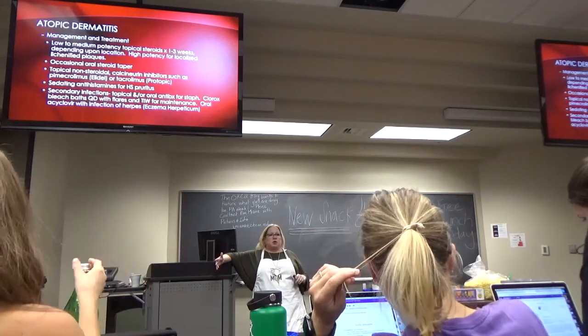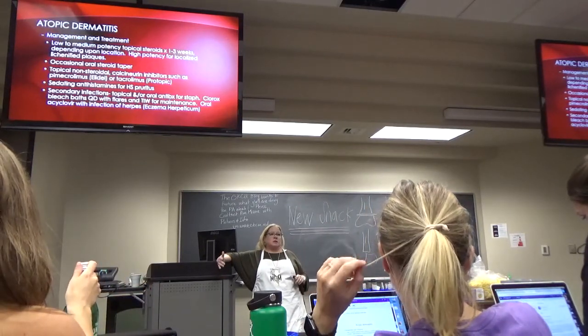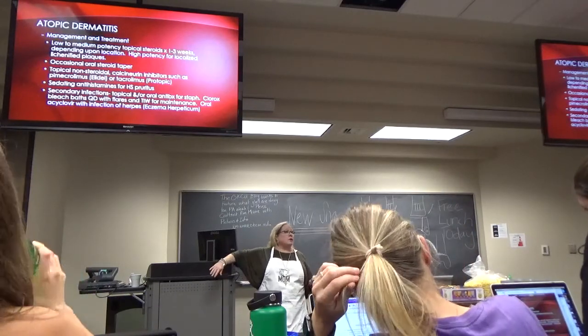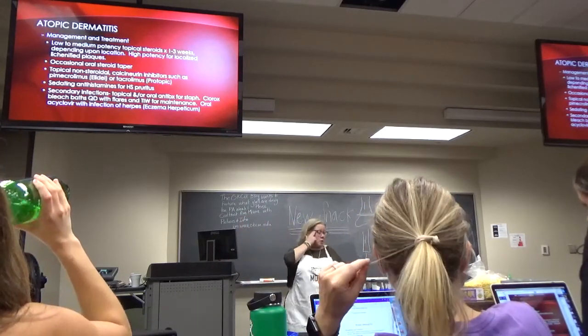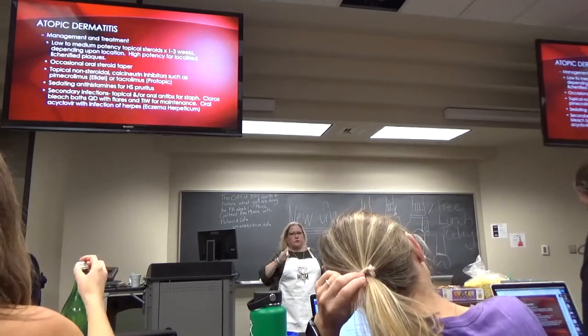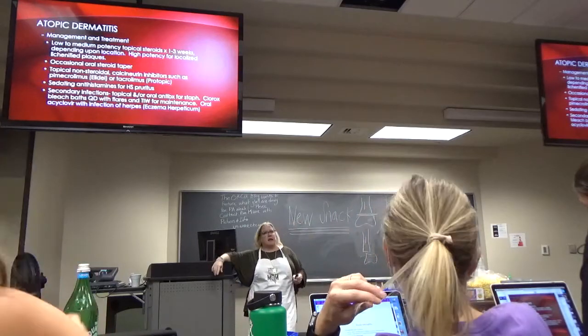I might use localized high-potency steroids if it's really lichenified. I've even used that on the face before in a teenager, but she had a lot of lichenification on the face. So just for a couple of weeks, just to get it flattened down.